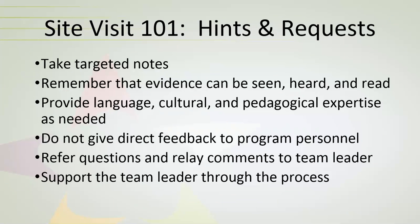Your role as a site visitor is to provide language, cultural, and pedagogical expertise as needed and as an asset to the site visit team. We try to the best of our ability to have a member of the team who's familiar with or speaks the target language and culture and is aware of the culture, paired with pedagogical experts, teacher educator experts. That's not always possible, but that's usually our goal.